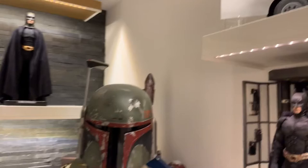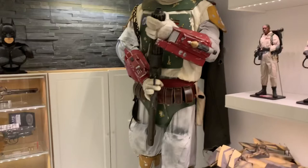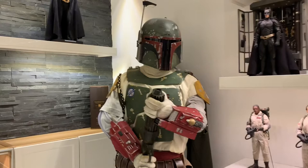Moving down, one of the best things I probably have is the full Boba Fett Return of the Jedi suit. This is a wearable costume, although to be perfectly frank, I am too short for it.